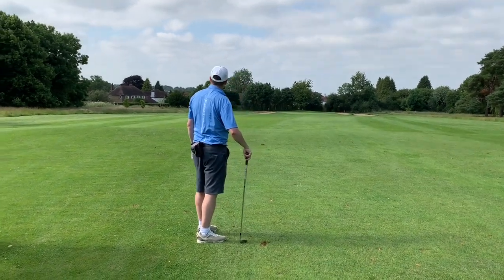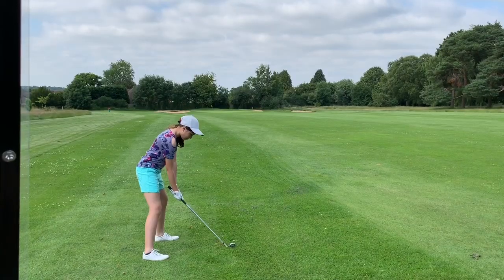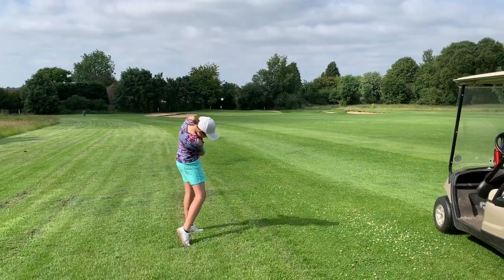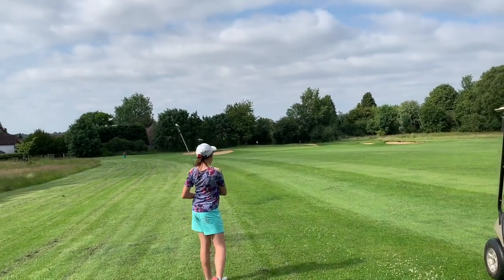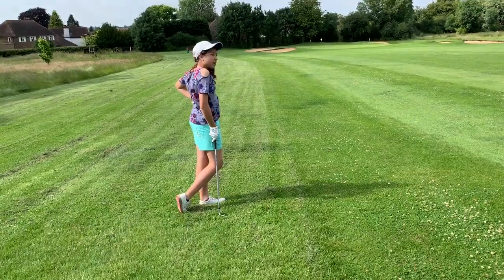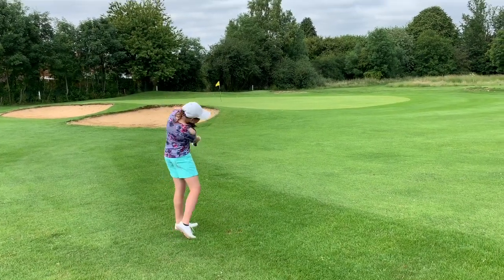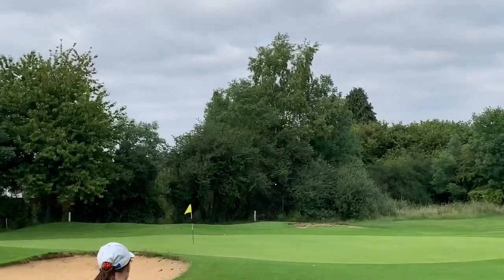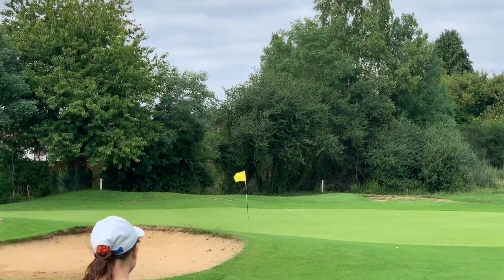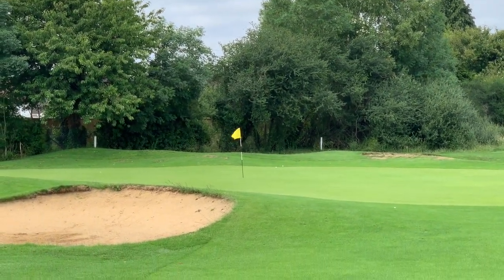Left. Bunker. Oh, left of the bunker. Took it over. It was just a bit thick in the grass. Okay. That's a nice shot. Well done. This is the only green we've seen so far which the ball doesn't stop, but you're on there. Very nice shot.